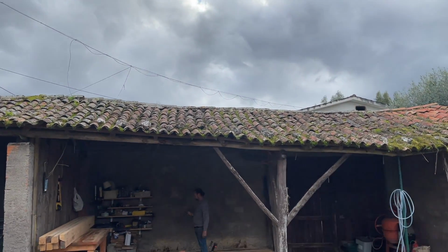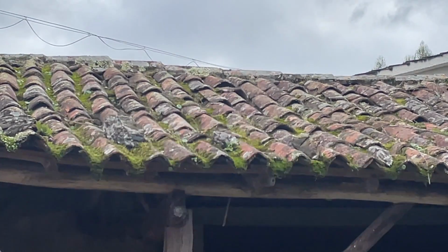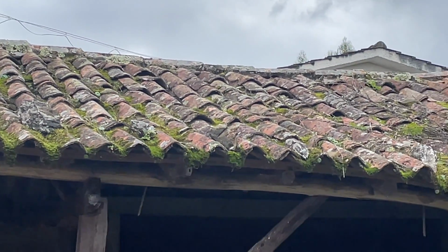We will reuse the tiles in other projects like our chicken coop, and I'll probably do that method with the undulant whatever for that instead, than this, which I really need to be done properly. So hence the reason why we're not using the existing tiles. Look at it, so full of moss. Very old, guys, very old.